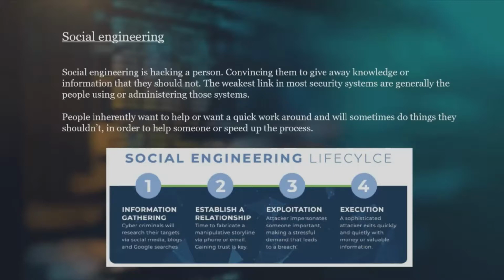So in the steps of the social engineering life cycle, step 1 is going to be information gathering. Now, this is going to be when it says cyber criminals, but really this could be Facebook, this could be in person, this could be over the phone. This is going to be them researching their targets and finding out, you know, hey, who is in the finance department for this company, or who is in the IT department? Who is going to have control? Because control gives them power. That says, hey, if I say I'm this person and they believe I'm this person, then they're going to give me what I'm asking. Step 2 is going to be establish a relationship.